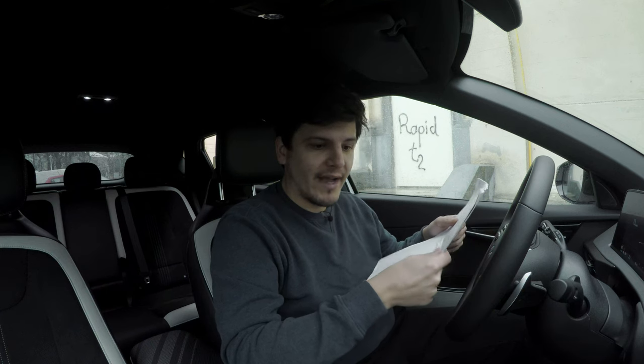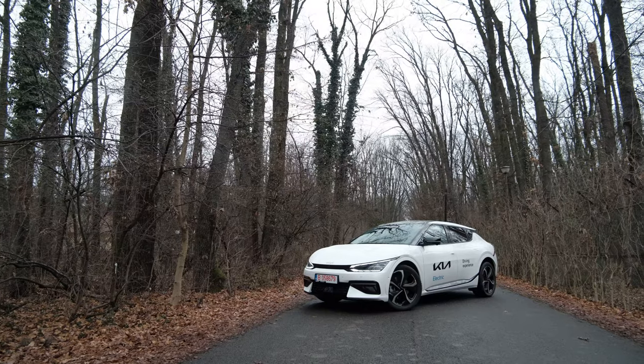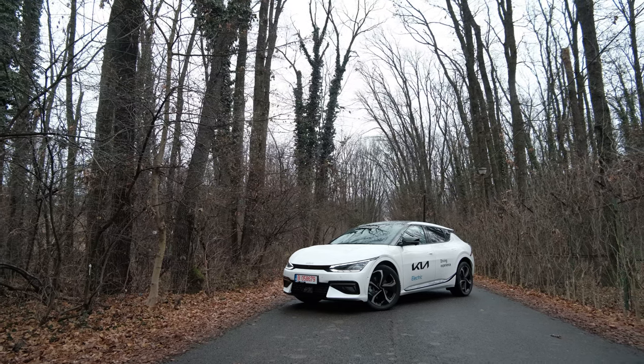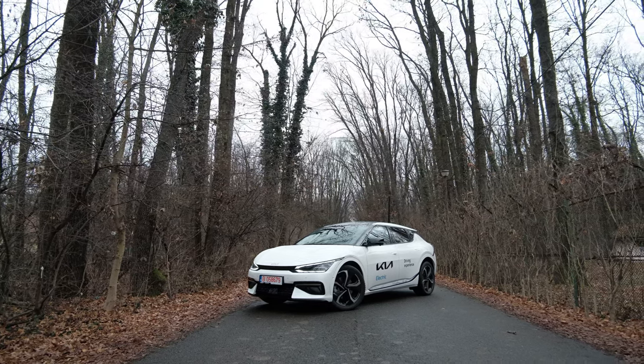This example also has a heat pump, which is only available on the long range version. I think the EV6 is pretty good. It is very well built. It has a lot of tech. It has cameras all around. It can drive itself. It can change lanes itself. It is one of the fastest charging electric vehicles currently on the market.